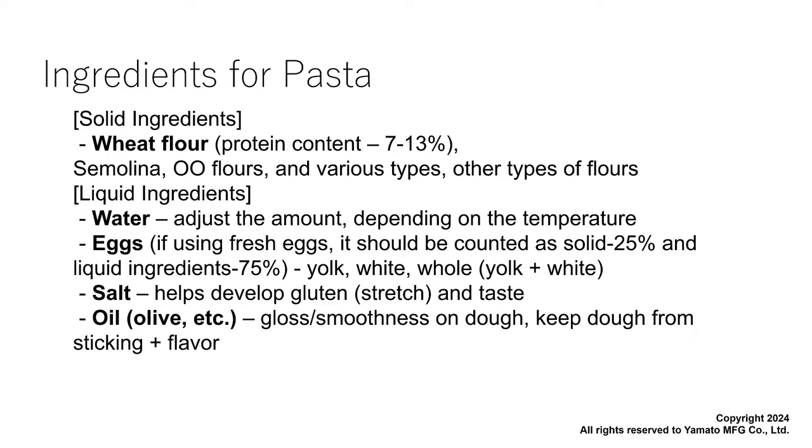we want to count the solid ingredients. So if we have one whole egg, we want to think of 30% of it as solid ingredients and 70% of it as liquid ingredients. For example, if we have 100 grams of fresh whole eggs, we want to think of 30 grams of it as solid ingredients and 70 grams of it as liquid ingredients. So that's what we want to remember when we're using fresh eggs for your pasta.